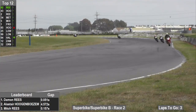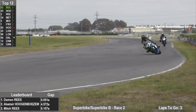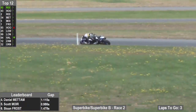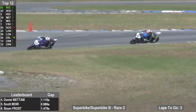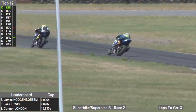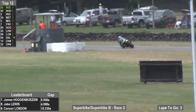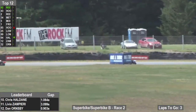It is Damon Rees out in front. He's got a massive gap as he heads through the Southern Salvage Essers. But now Mitchell Rees, the team Honda 1-2, with Al Hoogie having to now fight off Daniel Meadow, 3rd and 4th place, with Scotty Moyer in 5th, and then James Hoogie, who's got ahead of Sloane Frost. So still some awesome battling out there at the moment, but you can't take anything away from Damon Rees heading around the rock sweeper at the moment, and he will have 2 laps to go as he crosses the line with the Team Rees Racing Carl Cox Motorsports SB1 Honda.